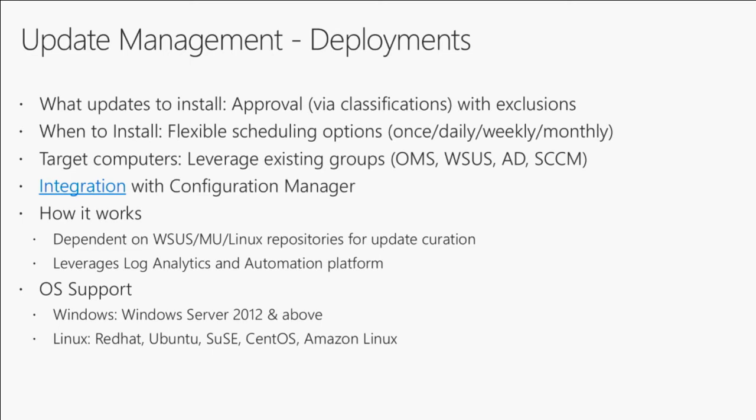For doing all the reporting, we are leveraging our proven log analytics platform, and for performing actions, we are leveraging our automation platform, which Chris talked about earlier with hybrid workers and everything. I have an architecture diagram, which I'll show after my demo, of how the whole operation works. In terms of OS support, Windows Server 2012 and above, and you can also do 2008 R2. How many people are still running 2008 R2? Only a few. But there's a workaround to do that in 2008 R2. And for Linux, the same distros as I showed earlier.